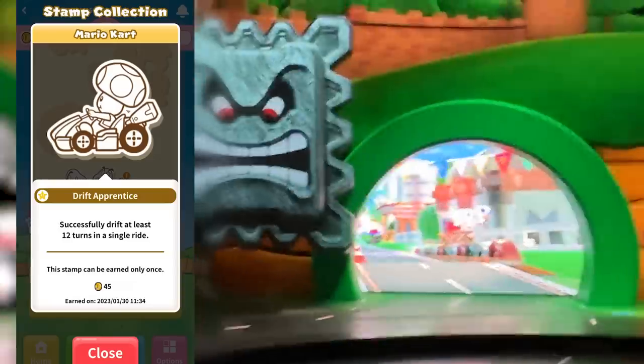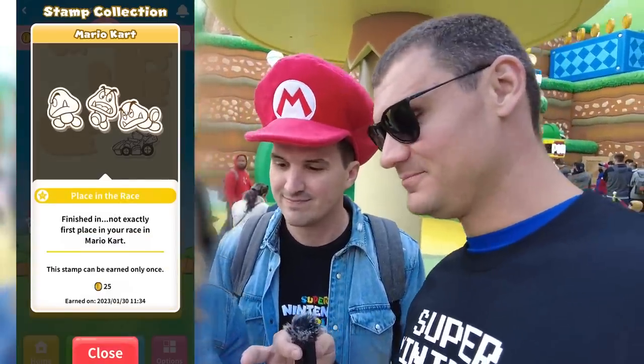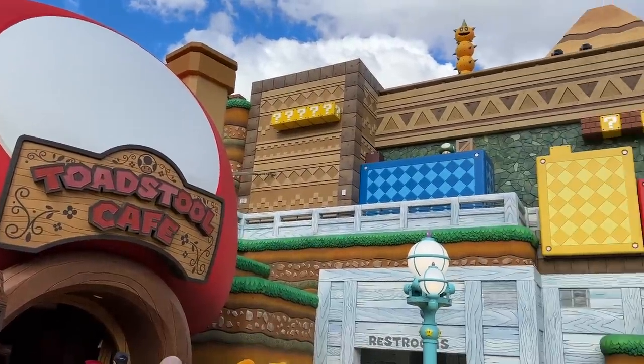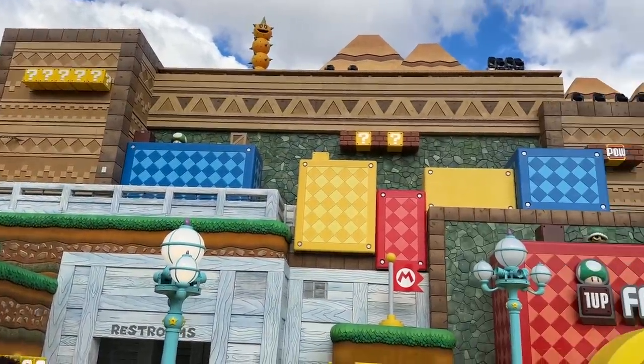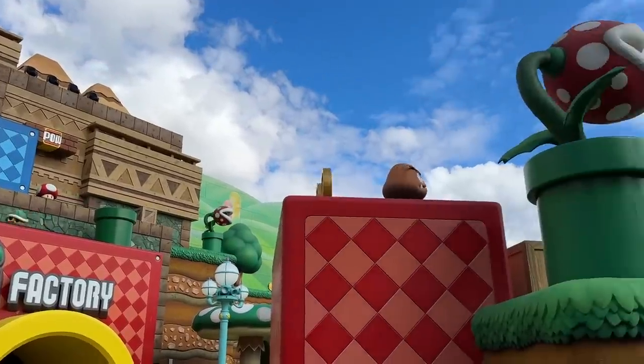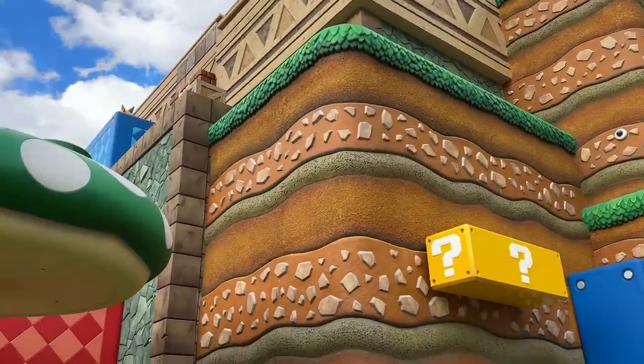I've gained 7 stamps since the last time I opened the app. Hey! Nice job. I got a gold stamp, screenshot. We put our name on the list at the Toadstool Cafe. They are running a walk-up reservation system where they're gonna text us when it's our turn to sit, which I actually love. It made it so that we didn't have to wait in a long line to get food.